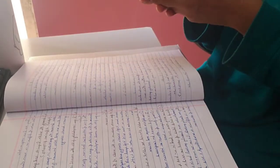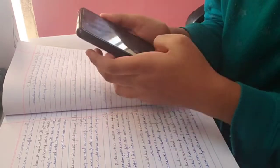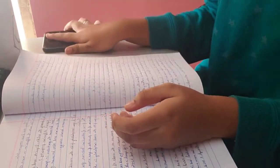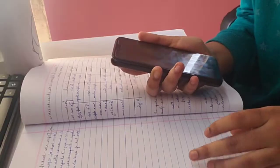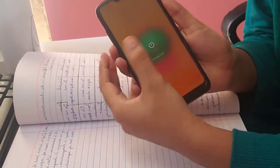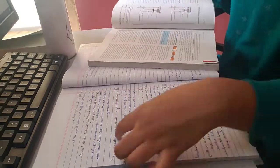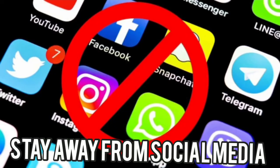Electronic devices are a huge distraction. In general, stay off your cell phone during study time. Either keep it on silent or the best way is to turn it off. When you need to use it during your study session, stay away from social media.